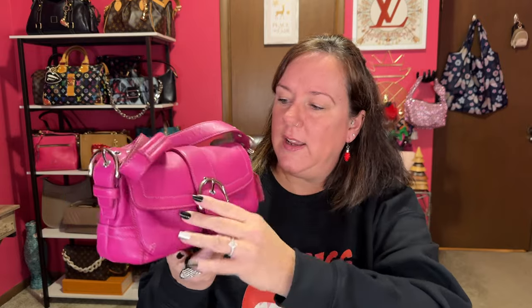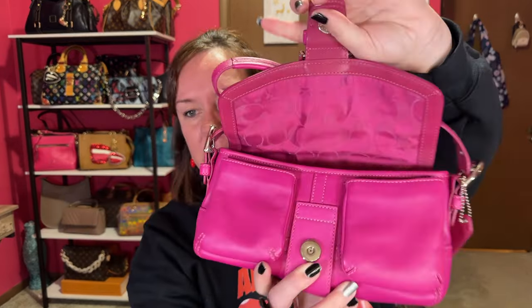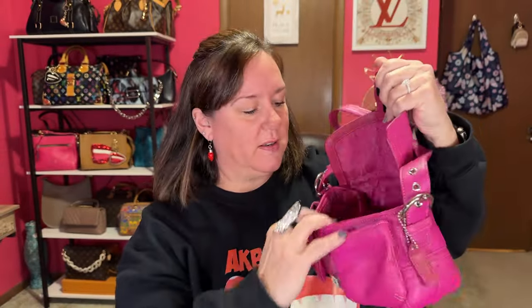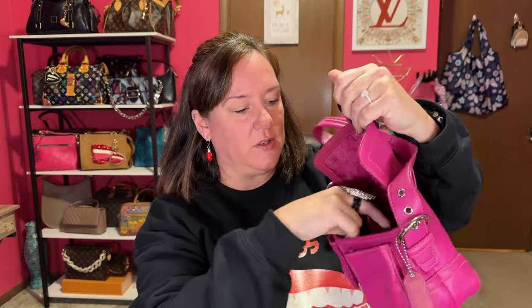$40 on, and it's all leather, and it has the pink C's inside on the fabric, which I think is cool, and the two front pockets. Fits keys, you know, the essentials. There's even a back compartment behind there. So yeah, this is my first definite everyday bag. The Coach little bag.